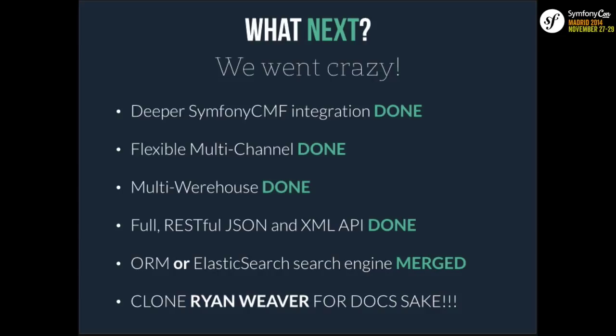ORM and Elasticsearch search engine. That's really cool. Since a few weeks ago, I think, or even a week, I don't remember when I merged it, Sylius had no search system. And still, all the shops used Elasticsearch bundle, Elastica bundle, and had the search up and running in a few days, but we wanted to have something default.